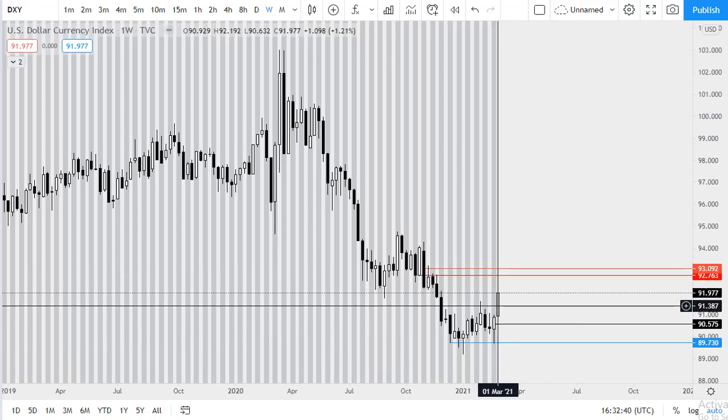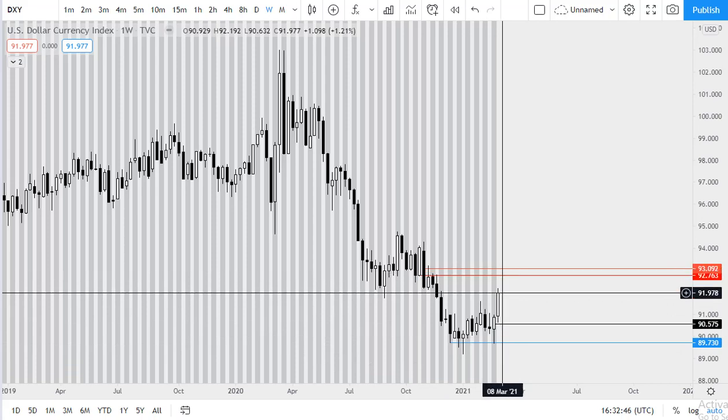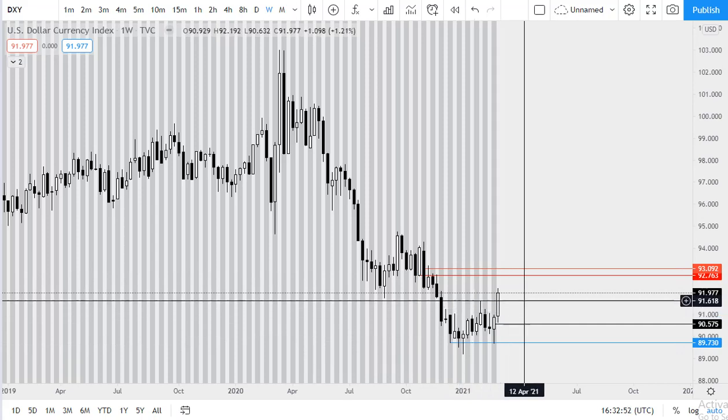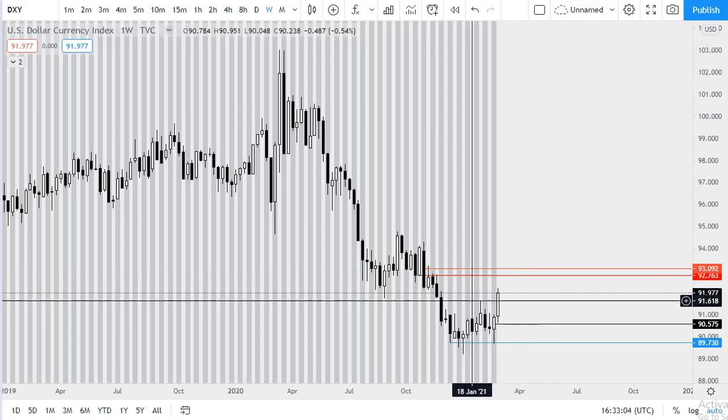Now this momentum could carry on and we could see this straight for the first few days next week, or we could get a pullback into these areas and then at the end of the week maybe push back up. We don't know which way it's going to play out until the market opens, so we'll just make two plans for both scenarios. So this is the weekly close.